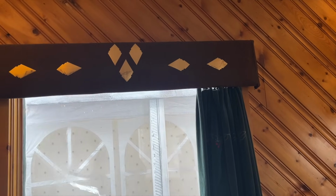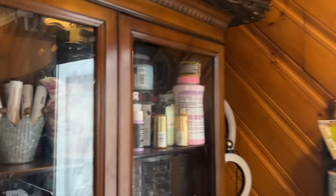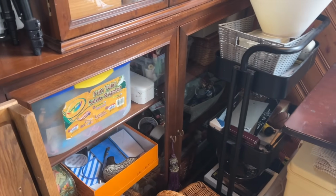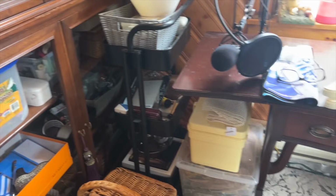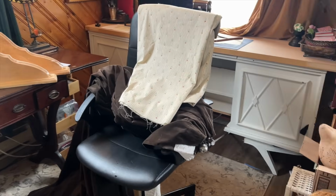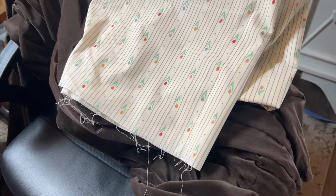The pelmet's coming down. I may put a shelf above there, but I've been doing this bit by bit and decided this weekend was the weekend that I was going to finish it all off. So with my hubby's help, we're going to transform this, hopefully, from a room of requirements to my mudroom and home office. So let's get started.